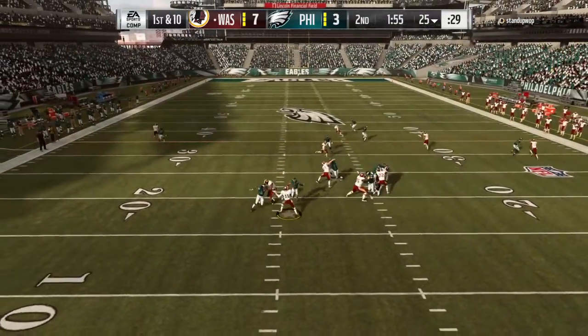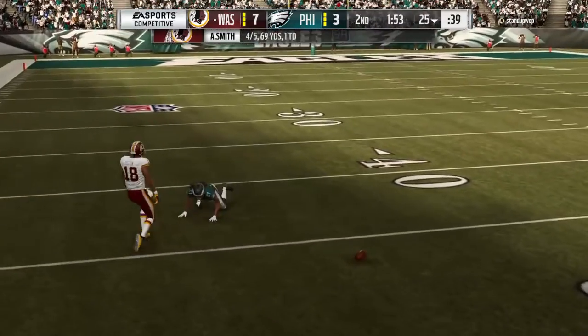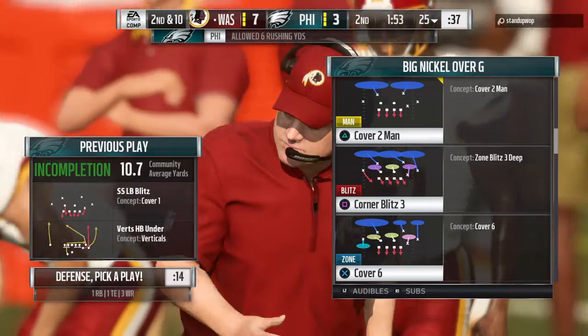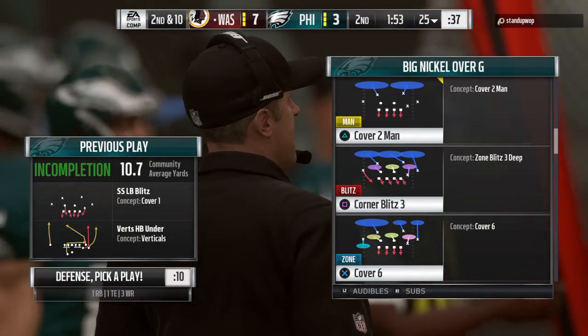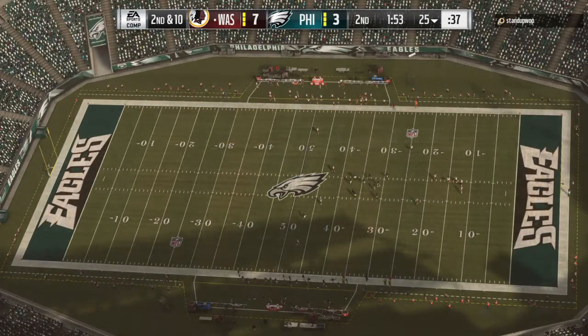On 1st down, it's Smith. And it's incomplete. Took a shot, couldn't connect. The positioning here is key. As a defensive back, you're taught 99% of the time, make a play on the football. But in this case, making a play on the man was all the difference. That's what forced the incompletion.